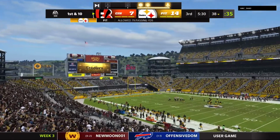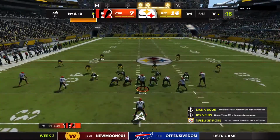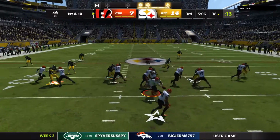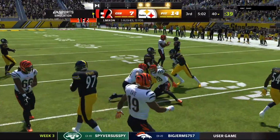Another catch for him there on this drive, Brandon, and it looks like they're going to utilize him out of the backfield any way they can. And that time, they pick up the first down. So now on defense, you assign a man to him and try and cover it before he gets going. Give him a couple on the carry there.